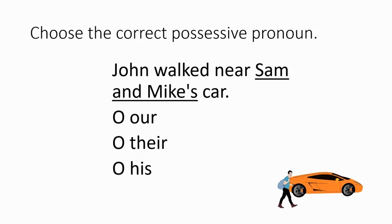The instructions read as follows. Choose the correct possessive pronoun. Let's read the first sentence together. John walked near Sam and Mike's car. Which possessive pronoun should replace Sam and Mike's? Is it our, their, or his? What's the correct answer, boys and girls? Awesome! Yes, the correct possessive pronoun is their.